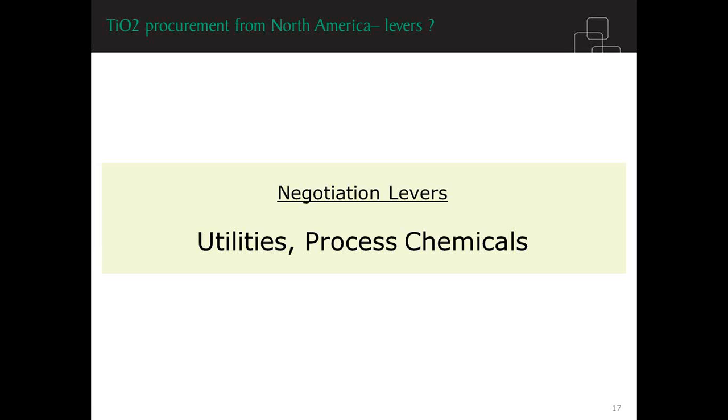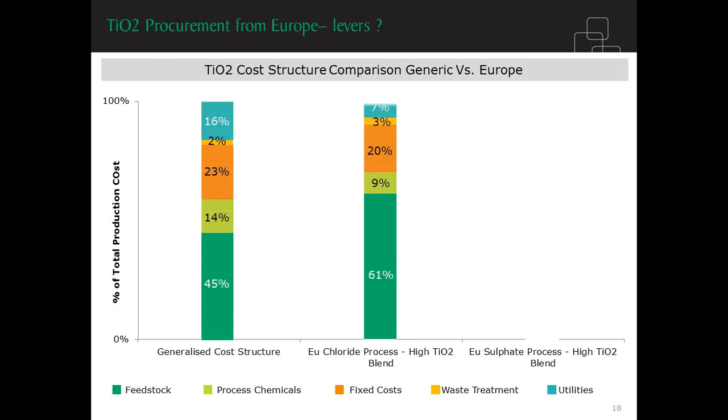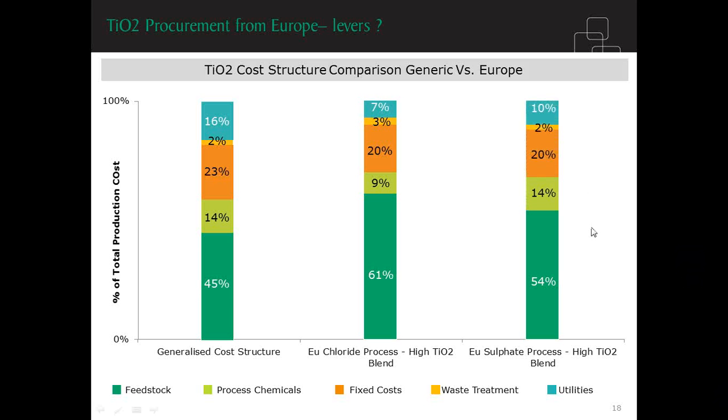Let's move on to Europe. It's by far the most mature market, and we will see in the cost structure as to why the prices are always high in the European region. Well, the highest cost of production comes from Europe. The aspects which are in favor of this region are once again the utility costs and the process chemical costs, whereas the feedstock costs are massive. While the generic cost structure is 45%, the feedstock cost is 61% and 54%.